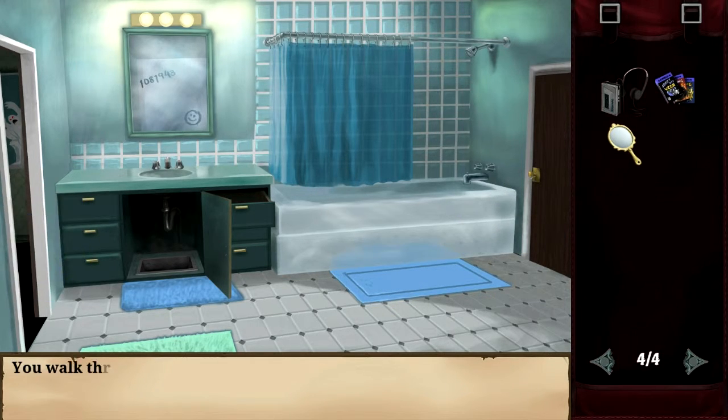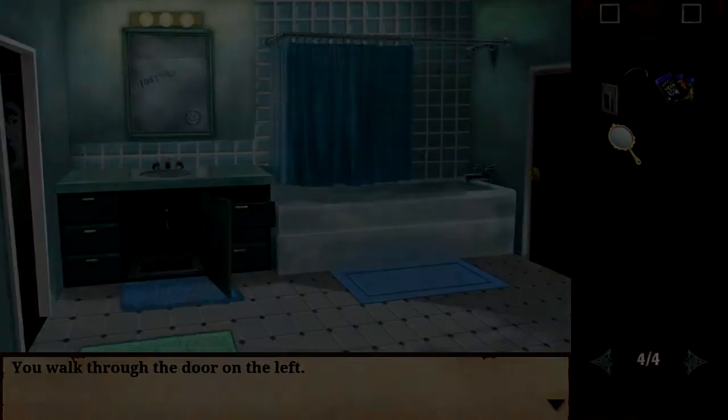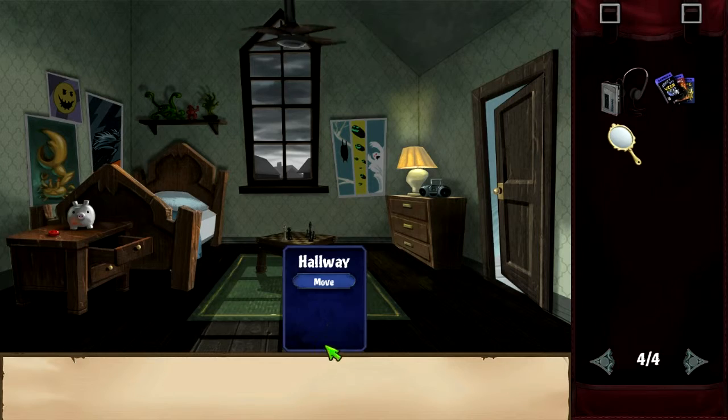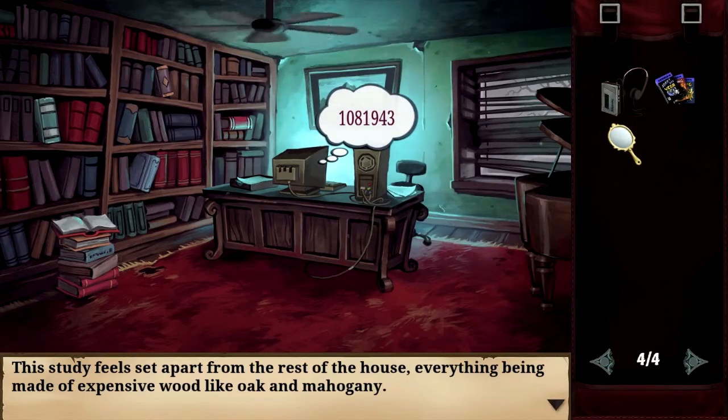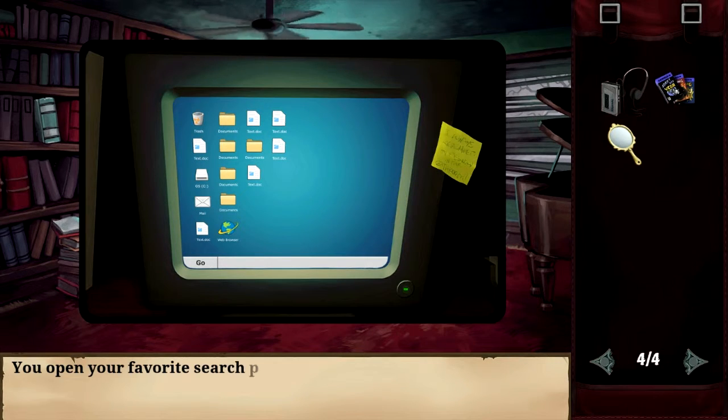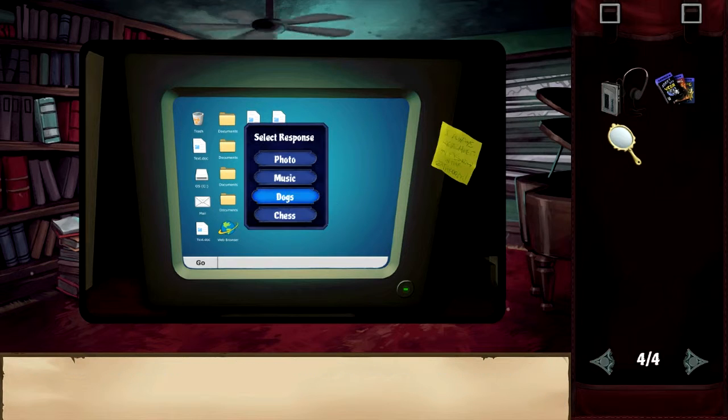Okay, I'm wondering, so that's most likely the password. I wonder if this will just let us enter it now instead of... Yep. You open your favorite search page and think of subjects to enter. Oh, so we could have gotten access to the photo stuff ahead of time. And it even helps. So this is how you get access to most of the stuff that you need.